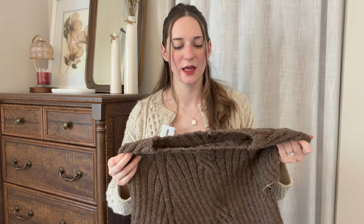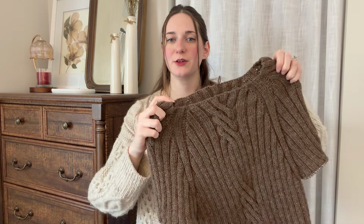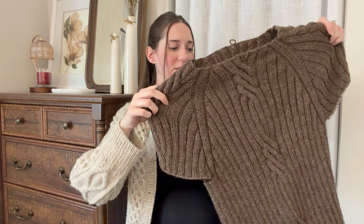So I just skipped ahead in the pattern, and I cast on the amount of stitches needed to start the yoke for my size. I did one round establishing the ribbing pattern, and then I just started the short rows from there and the raglan shaping. Again, this one also flew off my needles.